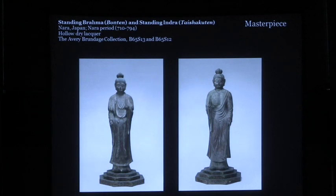So this pair of sculptures depicts Brahma and Indra, or Bonten and Taishakuten, respectively in Japanese. Brahma and Indra were Hindu deities brought into Buddhism as attendants of the Buddha or of the Bodhisattva.